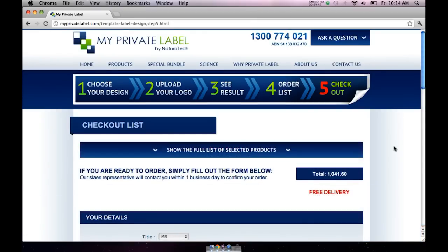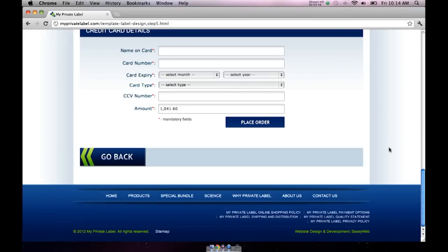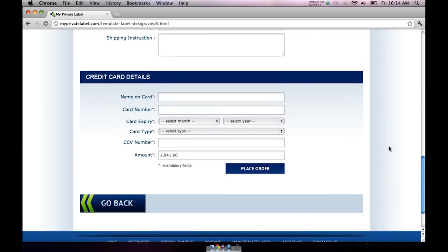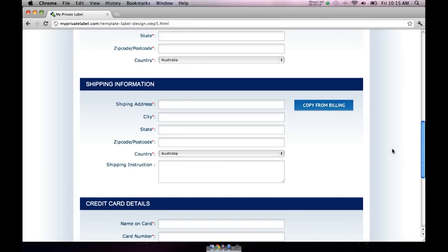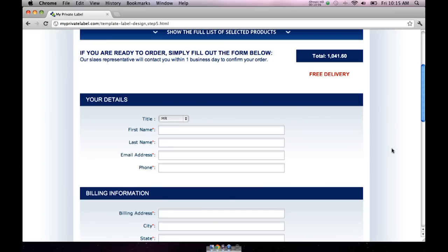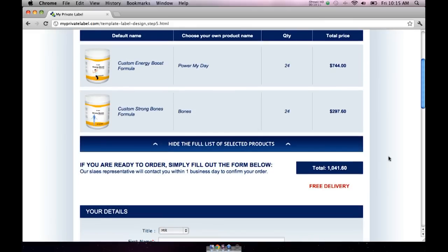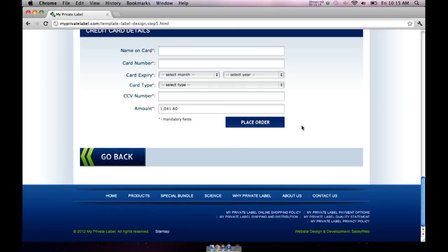In the last step, the checkout, there is information we have to fill up, including the credit card information. Now the important bit is that we don't charge a credit card immediately. The credit card charge goes into suspension, and it needs to be manually approved based on the information you put on the product and the logo that you uploaded. One thing you can always check, if you click on that little bar, it will expand your order, so you can see what products you have here. And when you fill up all the information, all you have to do is just place order.